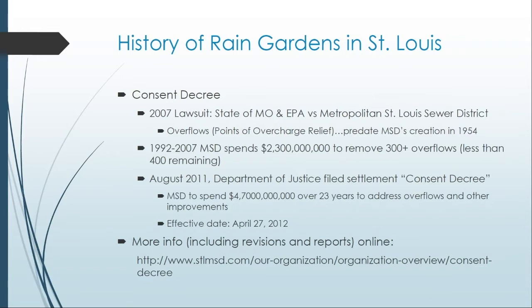By the time we got to the resolution and the consent decree's inception in August of 2011, the settlement of the consent decree asked the MSD to spend another $4.7 billion over the next 23 years to address these overflows, as well as make other improvements, the effective date being April 27th of 2012.